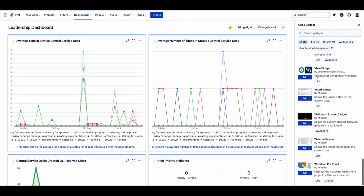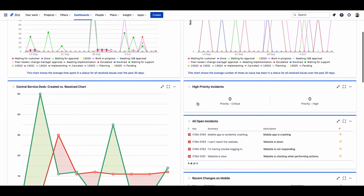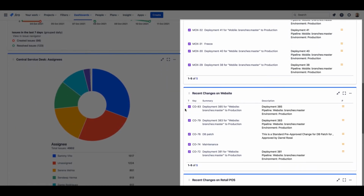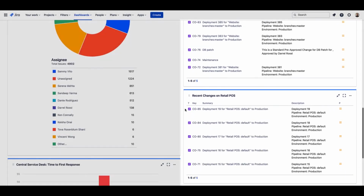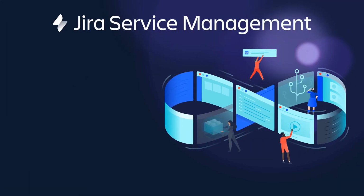Looking back at our team lead dashboard, I'll again highlight the area where you can see changes to services, thus keeping everyone aware of key events. All right, that's our foundational look at change enablement, showing how Jira Service Management enables seamless and rapid change execution.